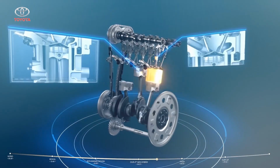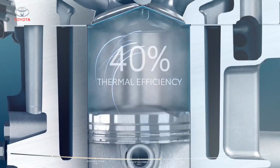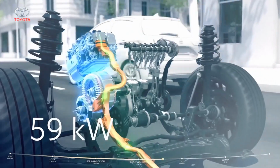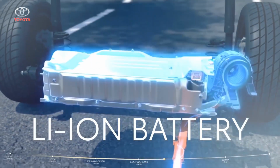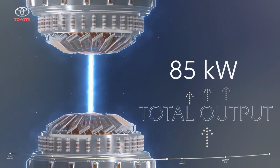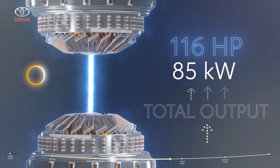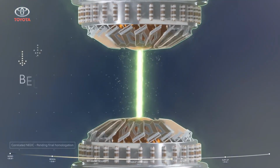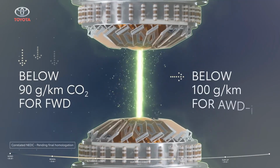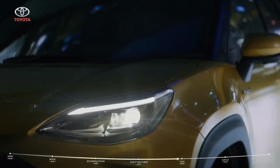A new 1.5-litre 3-cylinder Atkinson cycle petrol engine with an outstanding 40% thermal efficiency, together with high torque at low RPM. And a powerful electric motor delivering 59 kilowatts and a high-power lithium-ion battery. Together providing total system output of 85 kilowatt or 116 horsepower. Overtaking? Plenty of power to spare. Yet, still producing emissions below 90 grams CO2 per kilometre for front-wheel drive and 100 grams per kilometre for intelligent all-wheel drive. No comparable competitor in the segment comes close.